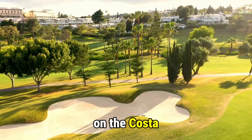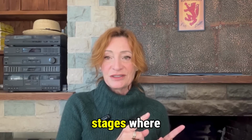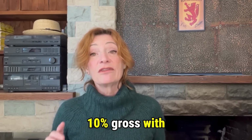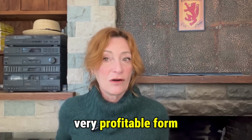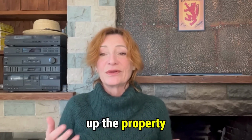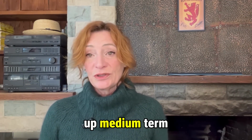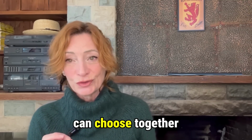There are places on the Costa del Sol, I know people who bought new development properties in the early stages, where the price was lower in the early stages of the project, and they are making even 9 or almost 10% gross with medium-term rental. So it's a very safe and very profitable form of rental, of course, depending on the property, how you set up the property and the rental, and of course the location. So to sum up, medium-term rental is one of the best forms of investment that you can choose, together with tourist rental.